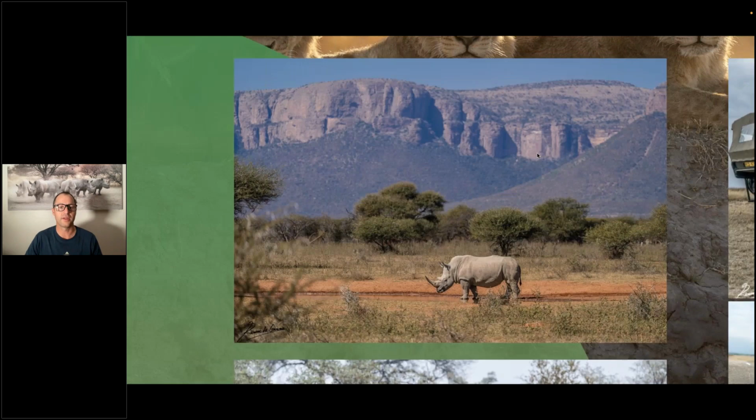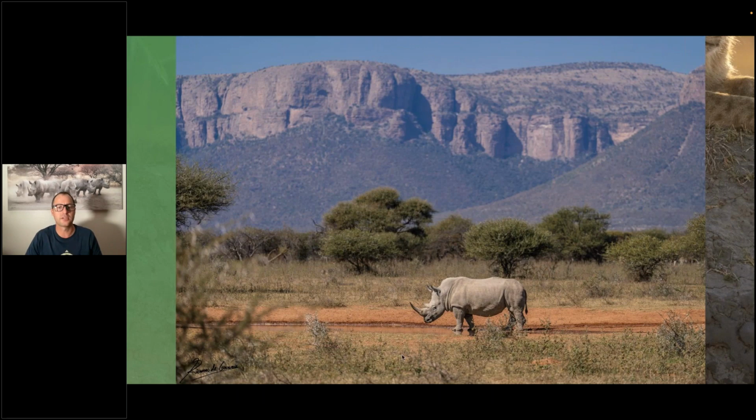Here we have a white rhino. I could have shot it very close up and taken a tight shot of that and it would have looked pretty, but it would never have explained the magnitude of the rhino with the Waterberg mountain range in the background.